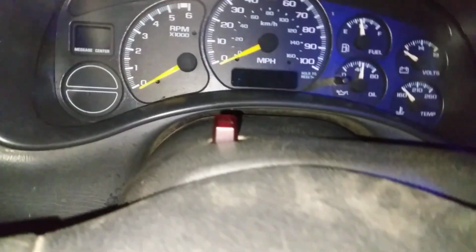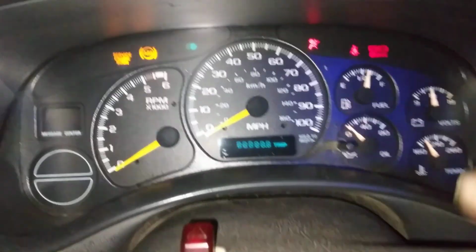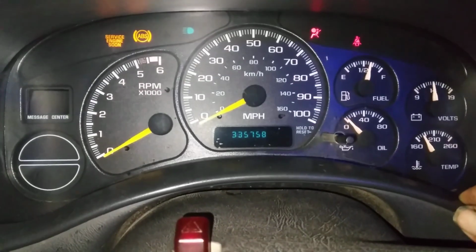And got the title with it and everything. So I got insurance on it. I still got to go get the tag and get the title put in my name and everything. But I'm happy with it. It's got 335,758 miles.